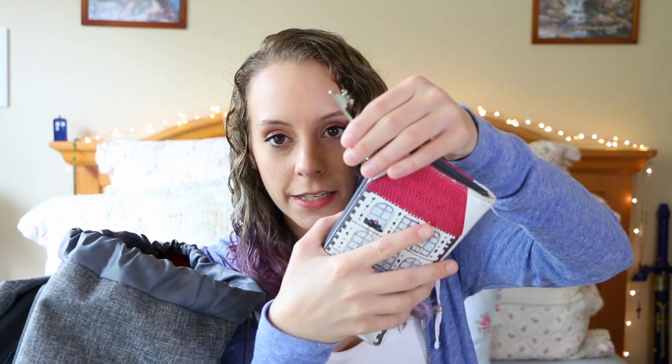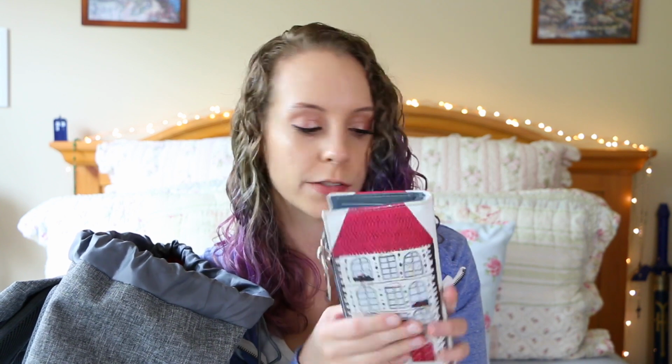Then it has a little key on the zipper, which is super cute. And this thing holds everything, which is fantastic. It has several little compartments. And I love this little wallet, plus it looks super cute. I actually have a matching bag as well, which I also love.